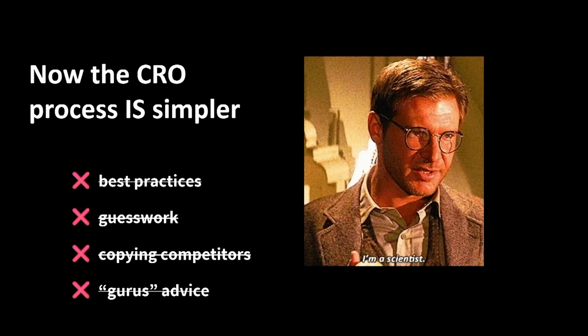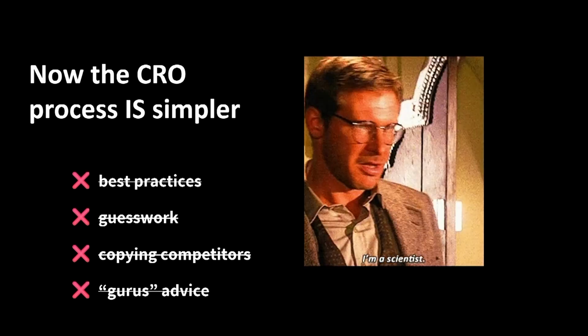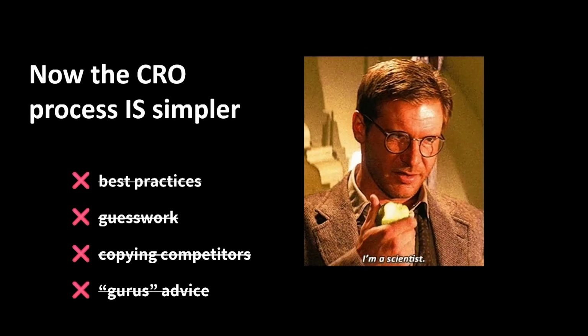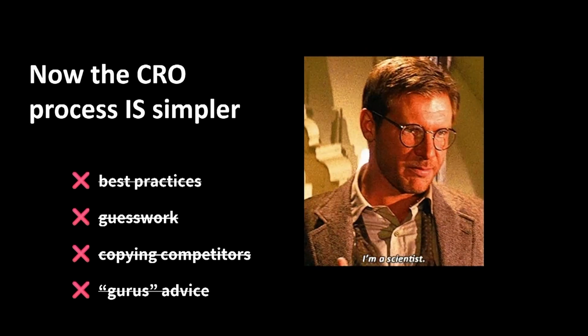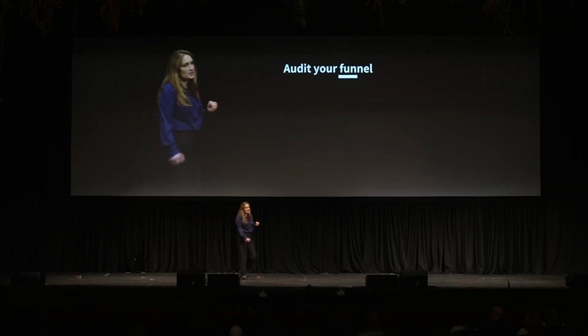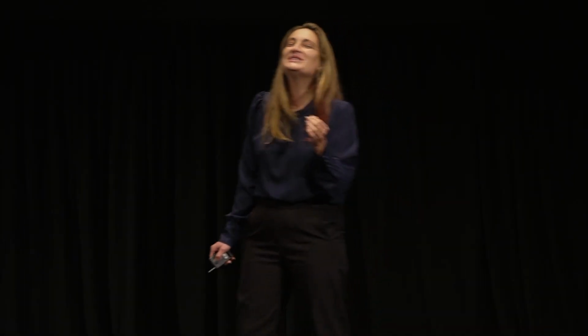But in this framework, what you want to do is the research first so that you can later audit, because you want to be auditing your website from an emotional resonance lens. And you want to do that because it makes optimization so much better. Now you have the knowledge. It's not best practices, it's not guesswork, it's not copying your competitors, you're not basing it on someone's expertise, you're basing it on a real understanding of who your customers are. So when you're auditing your funnel, you're not thinking about it technically, you're auditing it from a strategic lens, okay?